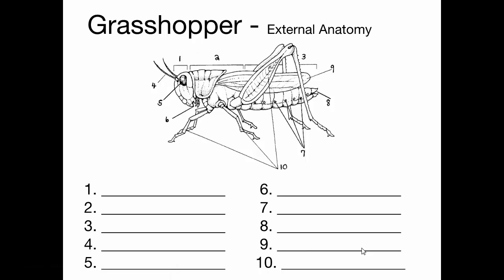So tomorrow, we're going to try to get to it today, but we'll actually do it tomorrow. We're going to be looking at some preserved specimens of some insects. We're going to be looking at grasshoppers. And so grasshoppers have the typical parts of many insects.